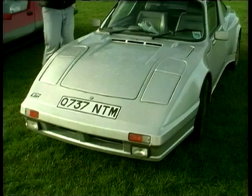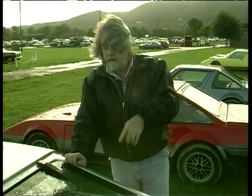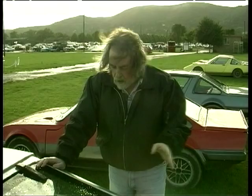But gone was the Imp material, and in came Alfasud running gear. A lot wider track, so they put these blisters on the back here to cover that width. Better road holding, of course. In goes the 1.5 litre double overhead cam Alfa engine. Tremendous, sounds sensational. Beautiful little power plant, torquey and everything.